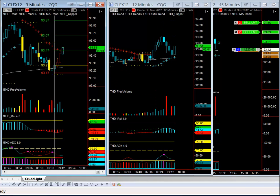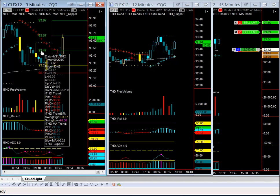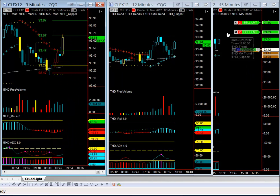Okay, there's Clipper 1 at 20 ticks, so your stop is now at 93.30. Again, I'm still in the trade from the 45-minute. Okay, there's Clipper 2, that was 40 ticks. So far you've made 60 ticks on this trade. Your stop is now at 93.47 on the 3-minute chart. Again, I'm still sitting in this trade from about 7 o'clock this morning.